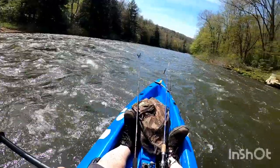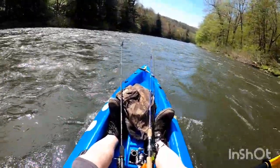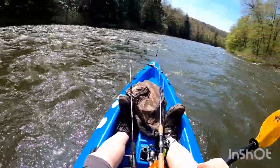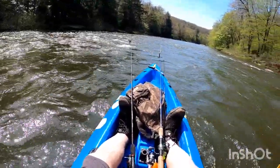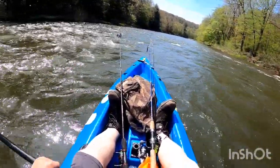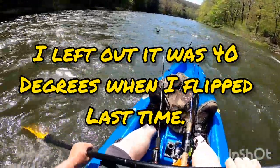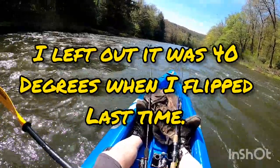For the record, I have flipped my kayak and lost all my gear before, so I'm not the smartest person ever. Yeah, I flipped my kayak about a year and a half ago. This kayak, I flipped it in a similar situation to that, and I lost all my gear.